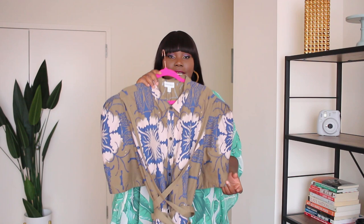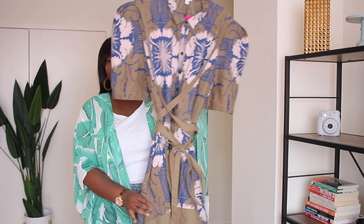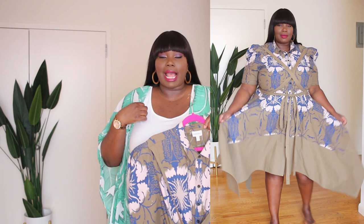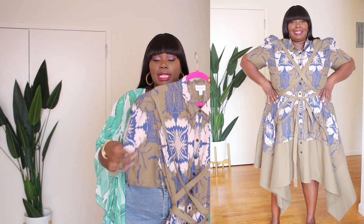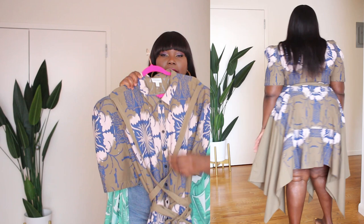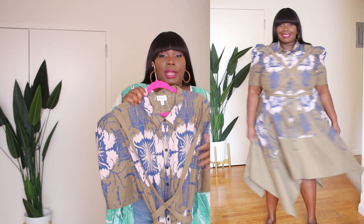And I am obsessed with this shirt dress, guys. First of all, you guys already know how much I love a shirt dress. And this one to me is so fashion forward. This was by the designer Graham. I can't remember his last name, but he designed kind of this military style shirt dress. It has the puff shoulders, and then you get belts that are attached at the shoulder, and you can wrap it in multiple different ways. You can wrap it in the front like I have it here, or you can pull it in the back and wrap it around your waist like I did in the photo that you guys are looking at.